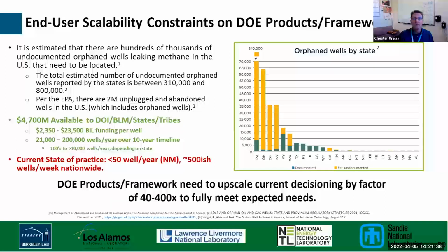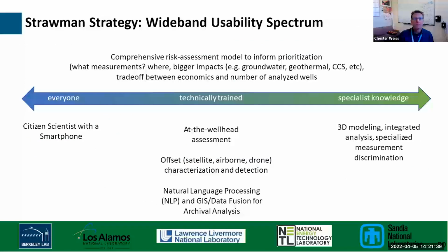Idle and Orphan Oil and Gas Wells, State and Provincial Regulatory Strategies 2021, IOGCC, December 2021, https://iogcc.ok.gov/idle-and-orphan-oil-and-gas-wells-2021. Reference 3. Right Behind and Seek, The Orphan Well Problem in America, Journal of Petroleum Technology, August 2021.